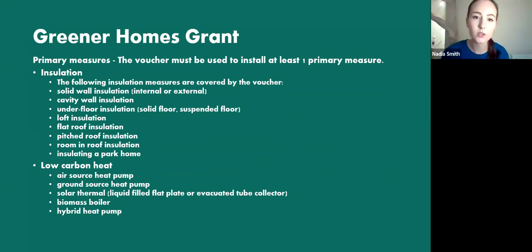And the primary measures include insulation of many, many kinds. So you're looking at solid wall insulation, cavity wall, underfloor, loft insulation, in-roof insulation, and insulating a park home. And then you can also apply for any low carbon heat technologies such as air source heat pumps, ground source heat pumps, solar thermal, biomass boilers, and hybrid heat pumps. You cannot apply for solar PV within the Greener Homes grant.